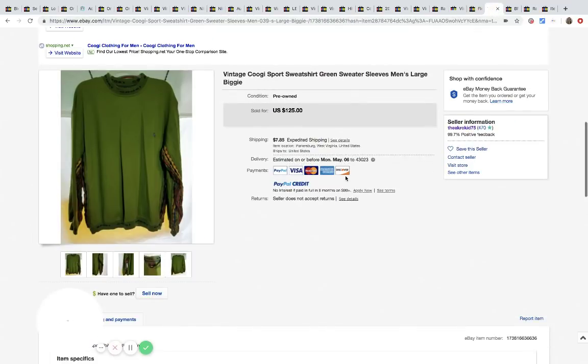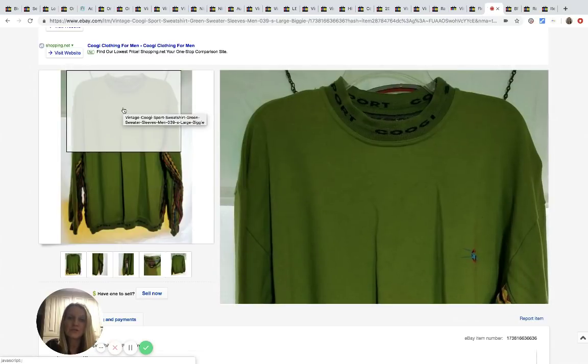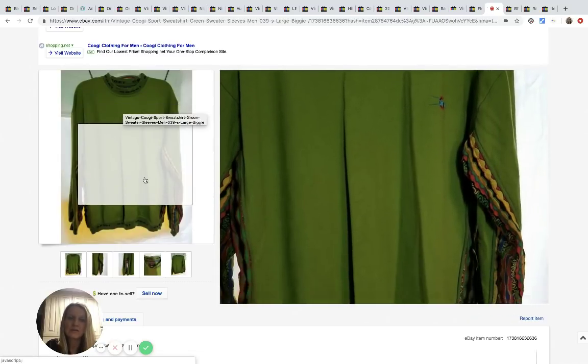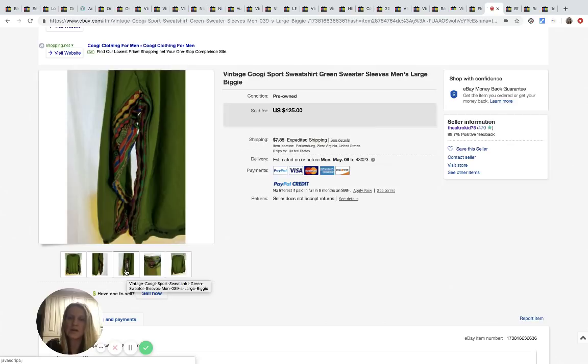All right, we got a vintage Coogee sport sweatshirt. Okay, so we've all seen the sweaters and they go for crazy money. People love them. This is a sweatshirt, which is pretty cool. It says it around the collar. It's got the fancy print that Coogee is known for. This one came from a yard sale. $1, guys. He paid $1 for this, and he took a best offer of 95.